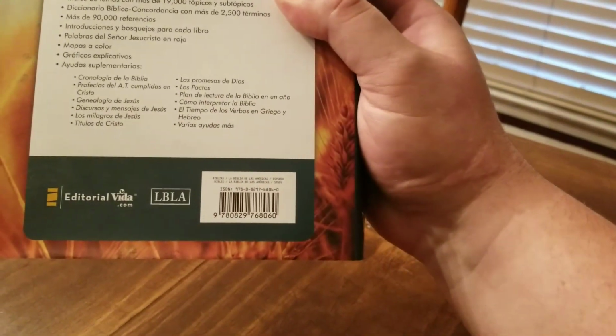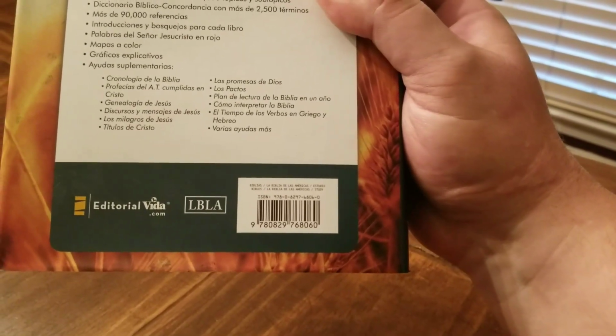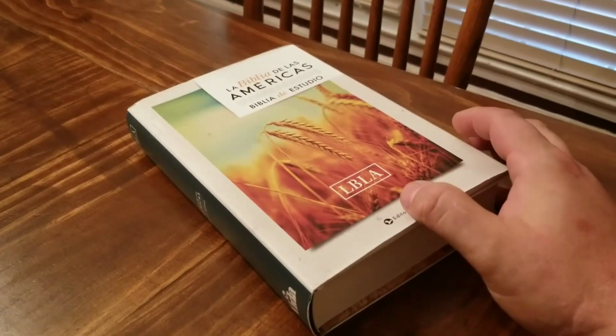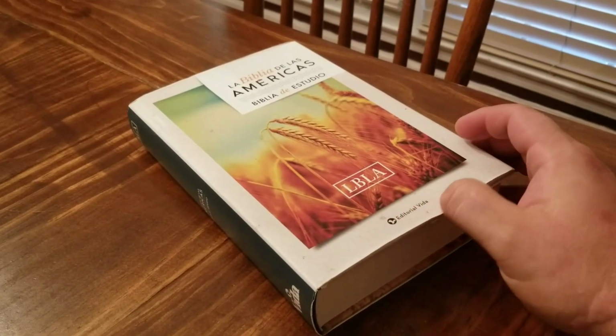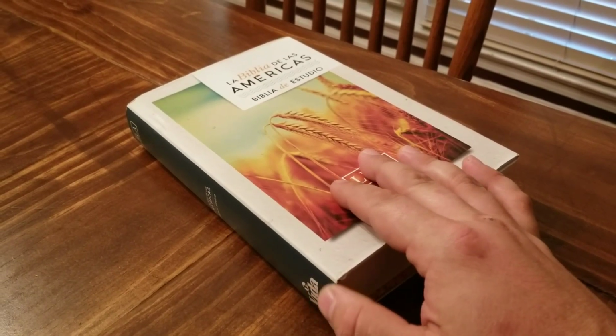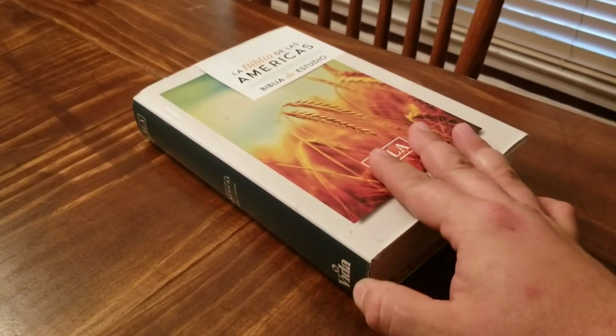Let me show you the ISBN so that you can pause it and check it out if it'll focus. Check that out. That's the hardcover edition, and there's also an imitation leather that retails for $65. You can get these discounted on Christian Book, and I'm sure some of the other websites. Anyways, so getting into the Bible, this is the hardcover edition.